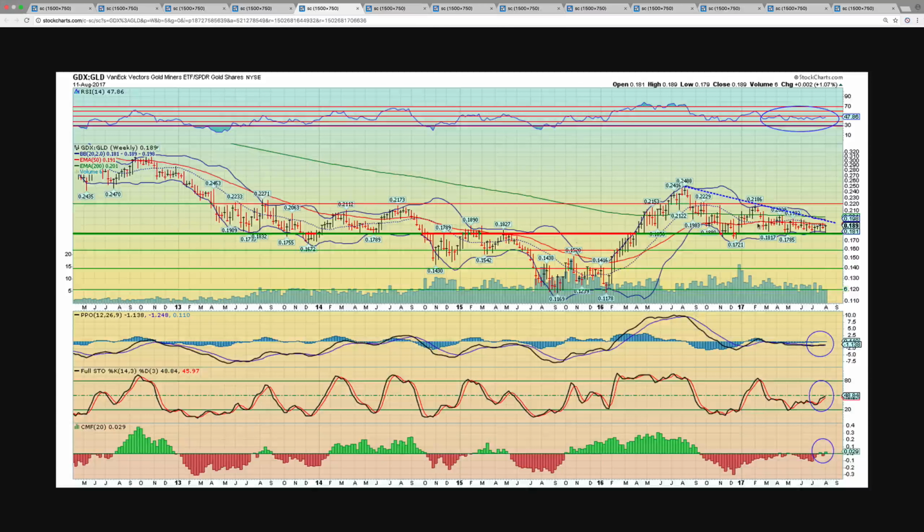We really rallied off this extremely important support line here that we've rallied off multiple times over the last couple of years. There was support here, here, here. It served as resistance here, here, and here. And once we broke out of this in 2016, this is when the rally really took off in around March of 16. And now we found support multiple times, and here again we've done so.